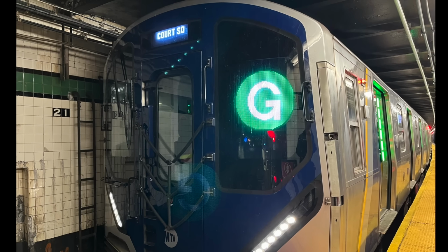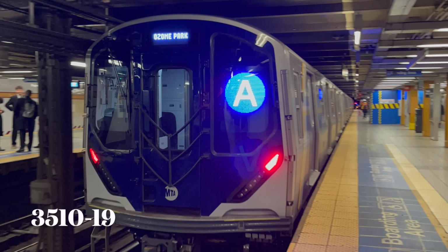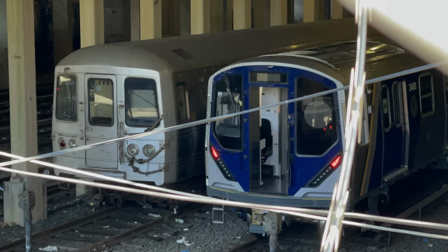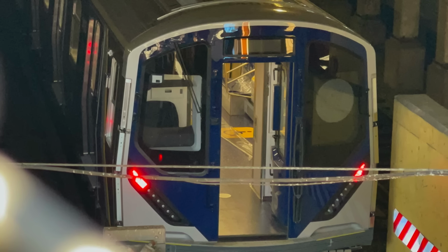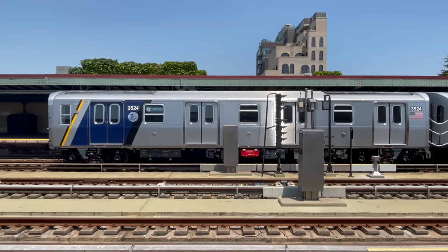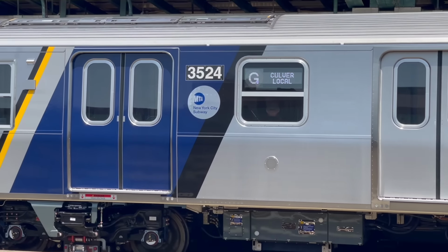Here's where things got exciting. After 3510-19 entered service on the A line on May 20th, Pitkin Yard reached a critical mass, where too many R211As had been delivered to Pitkin, which forced the option order units to be assigned to Coney Island Yard, which is quite ironic and convenient.